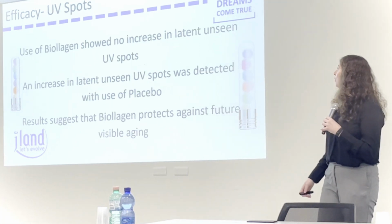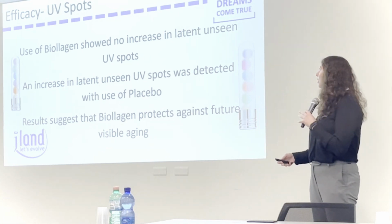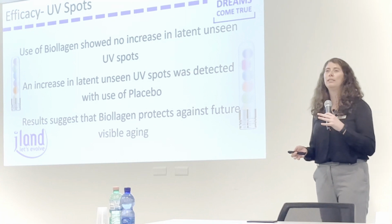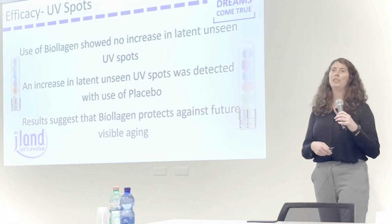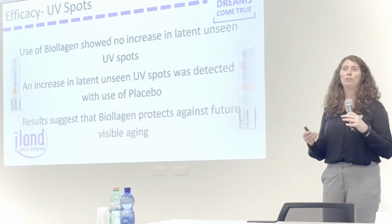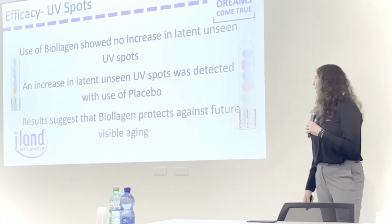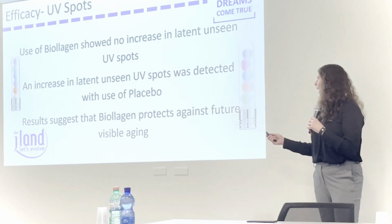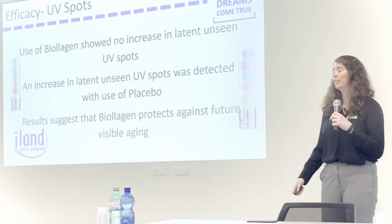We looked at UV spots, where we showed that Biologen showed no increase in latent unseen spots. So this is showing that it doesn't only reverse signs of aging, but counteracts future signs of aging. So it doesn't just make you look a little younger, it keeps you looking a little younger. So protecting against future visible signs. And this was versus a placebo, which showed that increase in the latent unseen spots.